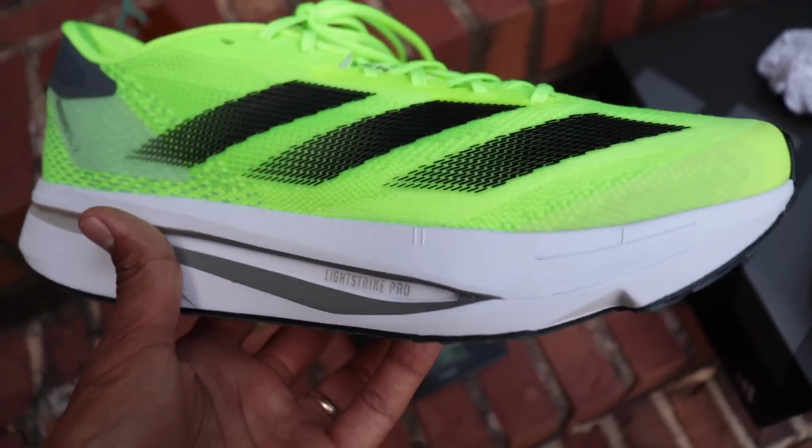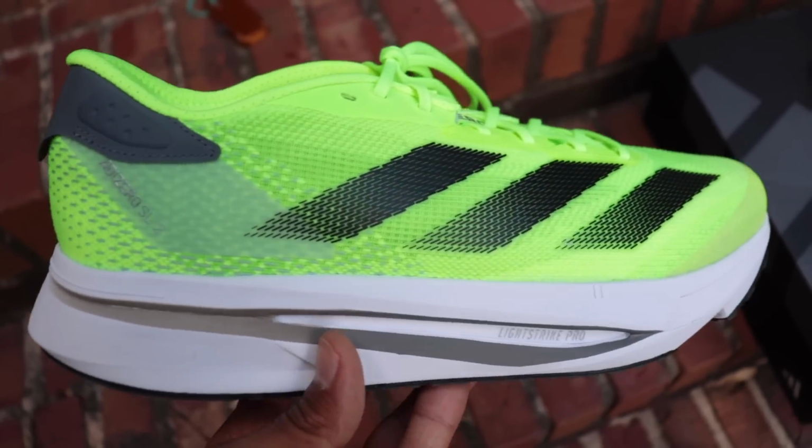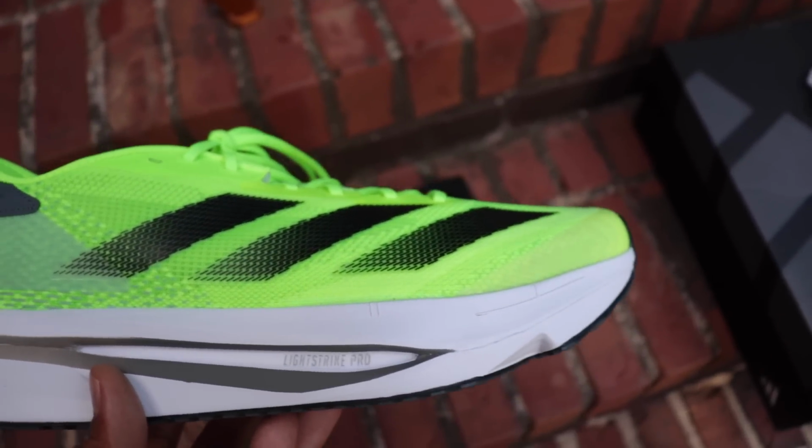So far, man, this is shaping up to be an absolute banger. Value, yes, is there, $130. So that undercuts a lot of the $140 shoes like the Nova Blast and the Mach 6. We'll just have to see how it rides.